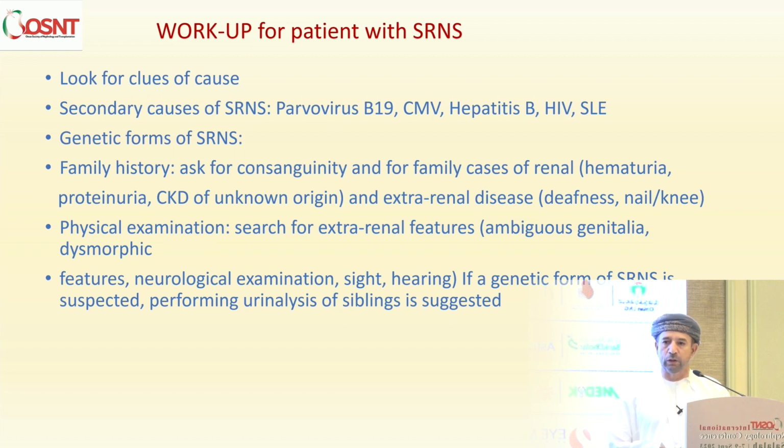Also, we have to look for extrarenal manifestations like deafness, and nail and knee abnormalities in the case of a patient with nail patella syndrome. Also, physical examination to look for ambiguous genitalia and dysmorphic features, neurological examination, and ophthalmology and hearing assessment. You may also need to investigate siblings, like urine analysis for protein and blood.